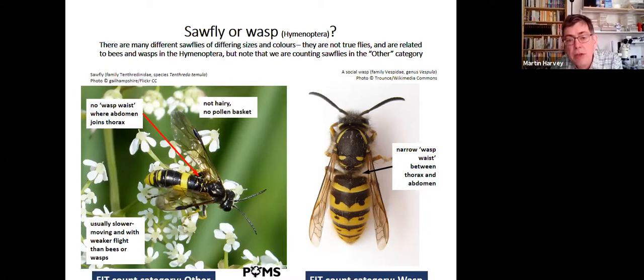But again, this is one that we know people do struggle with from time to time, and sometimes you just can't be certain, which means you either have to make your best guess and put it in the category you think it is, or if all else fails and you're just not sure, it can go into the other insects category, and sawflies go into the other insects category anyway. But anything that you're just not sure about and can't make a decision on can also be counted as an other insect as far as the FIT Counts are concerned. What we don't want you to do is to completely ignore an insect. So if you see an insect and you just don't know what it is, please still count it into the other insects category.